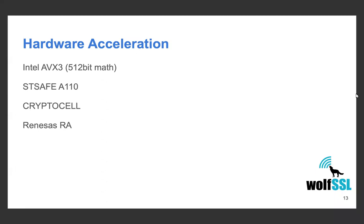And lastly, the Renesas RA platform, we actually just wrapped that one up, and that's available in the latest wolfSSL release. And if there are any hardware acceleration platforms you're starting to use or thinking about using, of course, let us know. We will, of course, want it to be easy to use out of the box when you're thinking of doing acceleration.